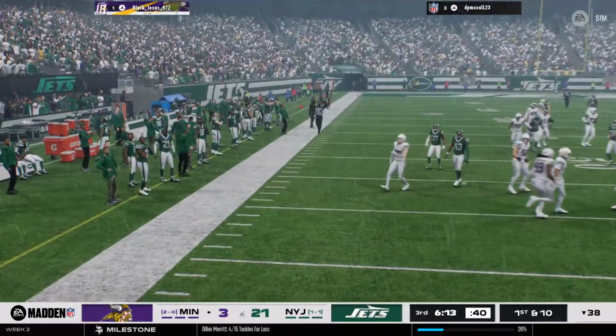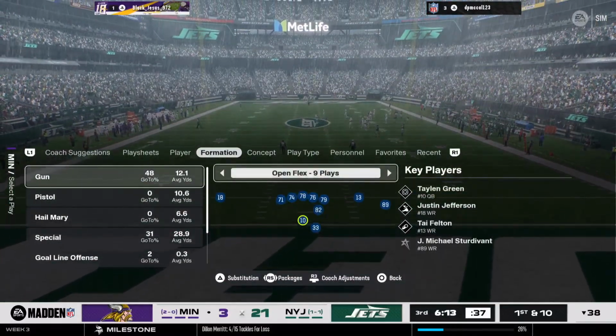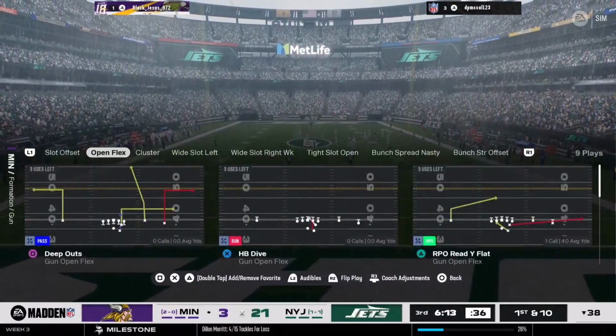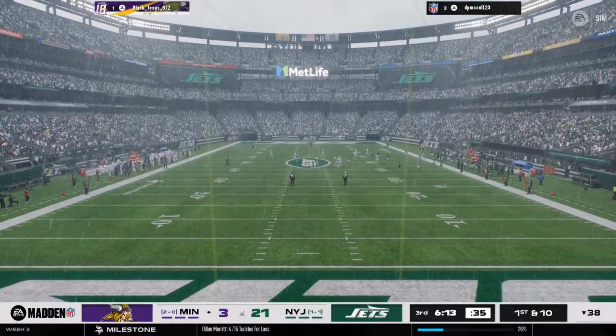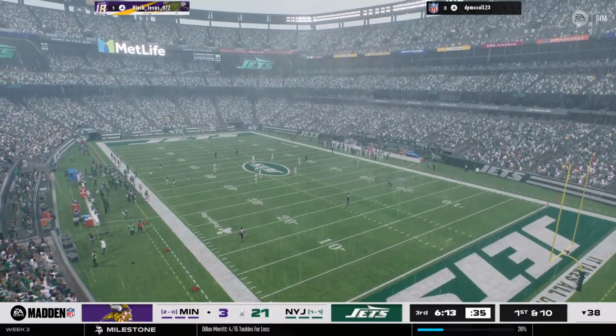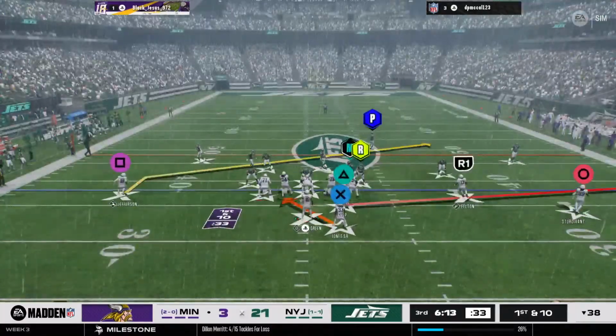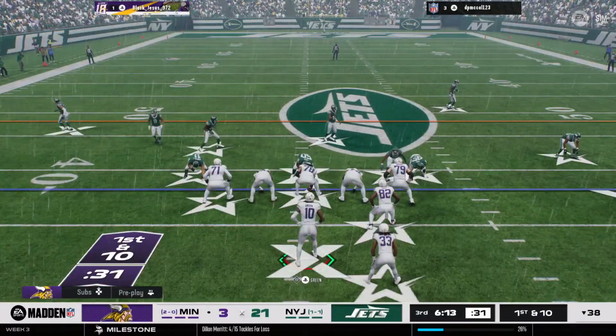And this will not be returnable, as this kick will go out of bounds at their own 38-yard line. Now a 1st and 10 from the 38-yard line.